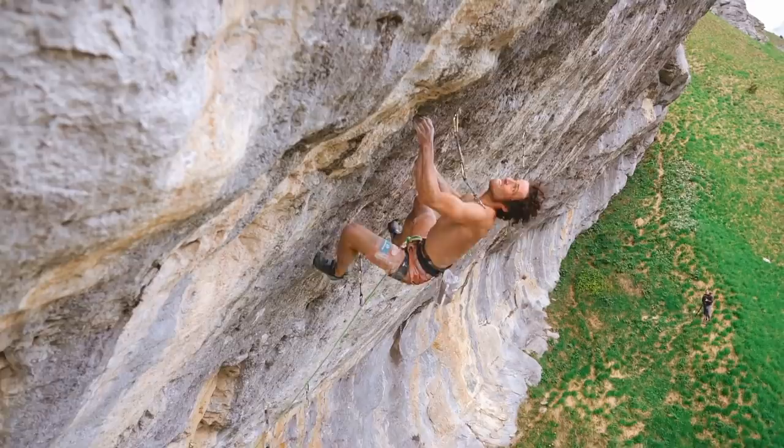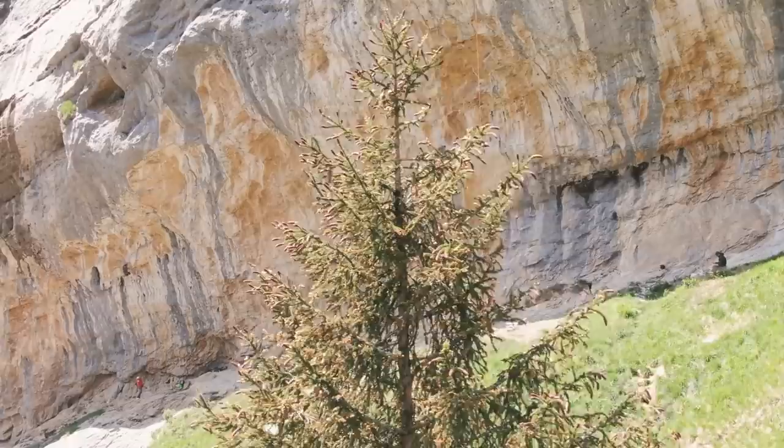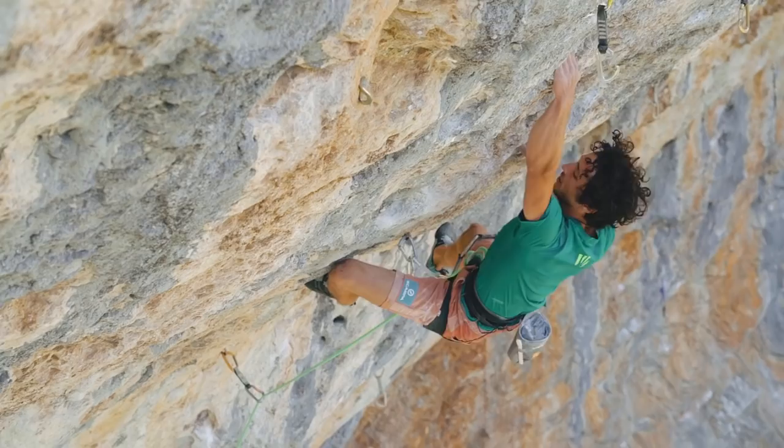Since then, I just completed the whole wall, so I needed to do something different. And then I thought it would be nice to have my name on the wall as well. So I just looked for a good project, and that's the first ascent from last week.